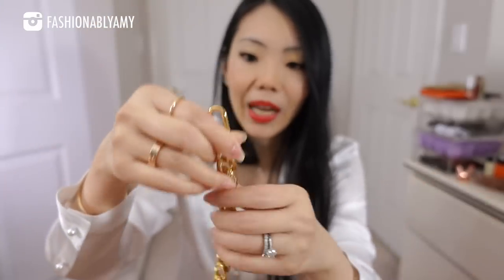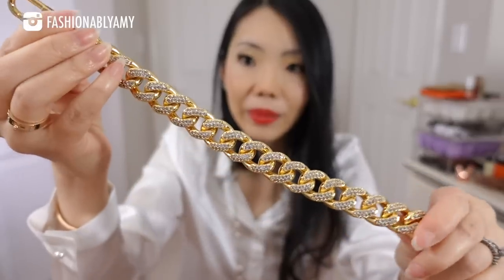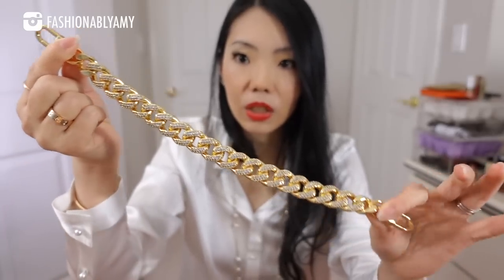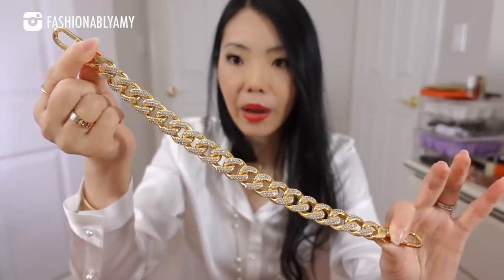I got this one when I had my other bag, but I guess because I don't have that other bag anymore, I am not really currently using it, but I'm sure it's a matter of time.